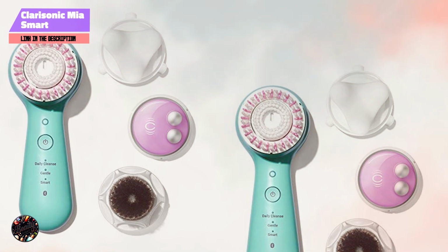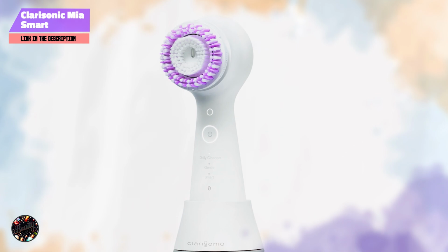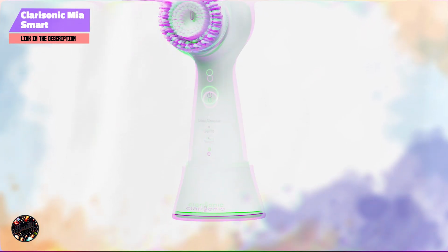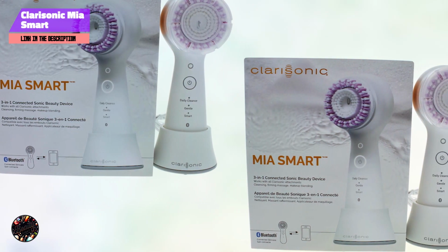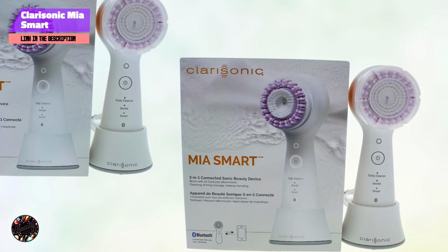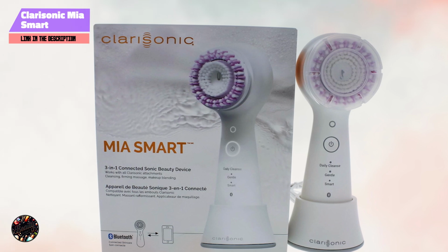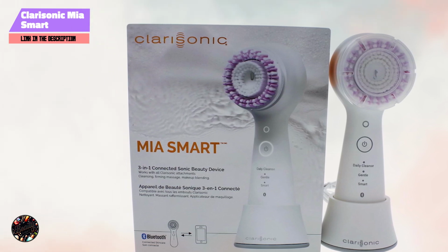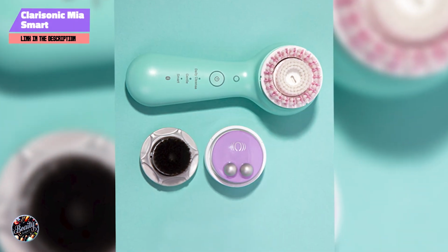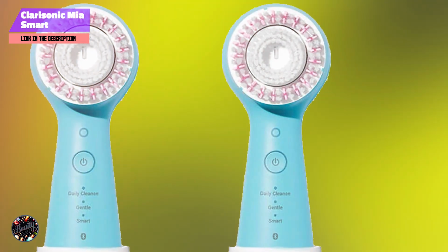Durability: the Clarisonic Mia Smart is built to last, featuring a robust design that can handle frequent use during travels. Its waterproof feature ensures it holds up well to moisture, whether used in the shower or in humid environments. The battery life lasts for up to 100 minutes on a full charge, which should cover several uses before needing to recharge. With its high-quality materials and design, the Clarisonic Mia Smart is a durable investment that will support your skincare routine for years to come.